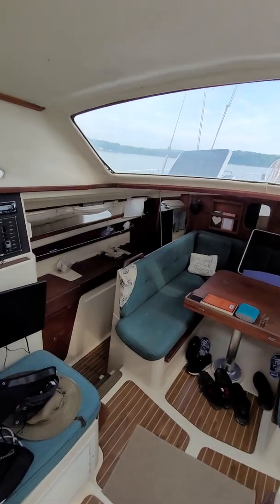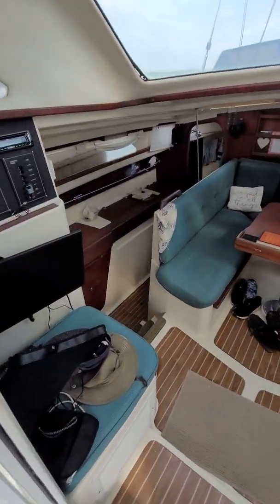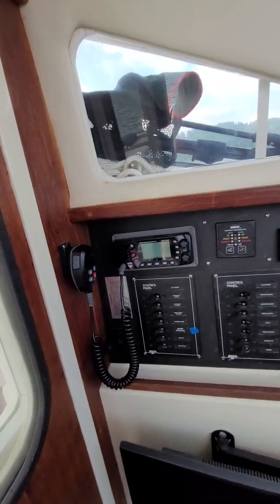Except for, yeah. Oops, and I dropped something. Okay. Then on top of that, we have our VHF radio.